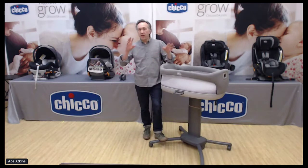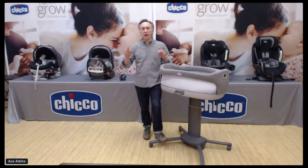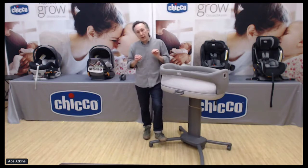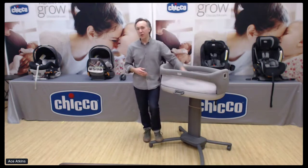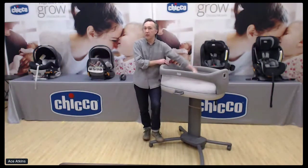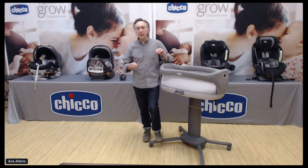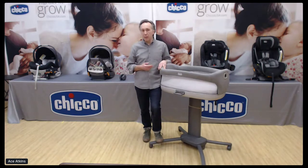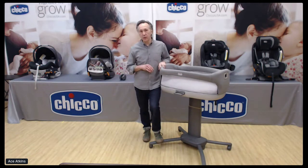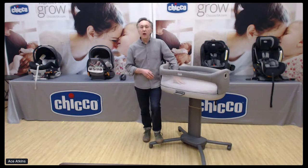All bassinets fall within an 18 to 22, 23 pound weight limit. It really is not about the weight. It's not how much you can load in this before it collapses. It is way more than 20 pounds, because consider that you can use it as a changing table for an older baby. It's just about development. When the baby starts to roll over, push on their hands and knees, which happens around 5 months or so, which also equates to about 20 pounds, that's when you have to stop using a bassinet, because bassinets are elevated from the ground and the baby could fall down.